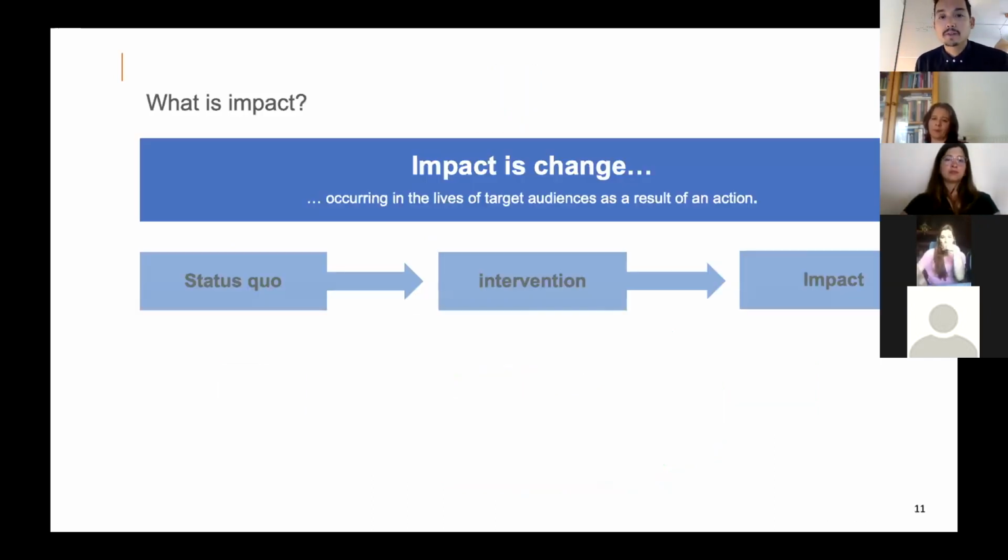Okay, so this was one perspective on it, and I briefly wanted to show you what we mean by impact, because impact is also one of these buzzwords right now. Everybody uses impact, and hardly anyone, or everybody, has a different understanding of it. So what we think about when we think about impact is this: impact is change occurring in the lives of the target audience as a result of an action.